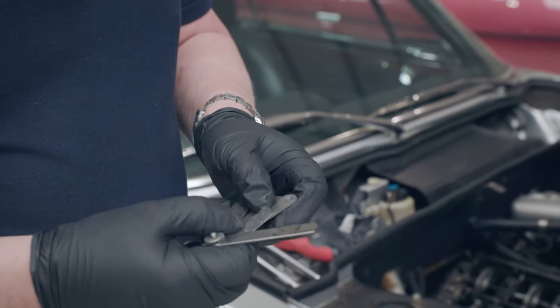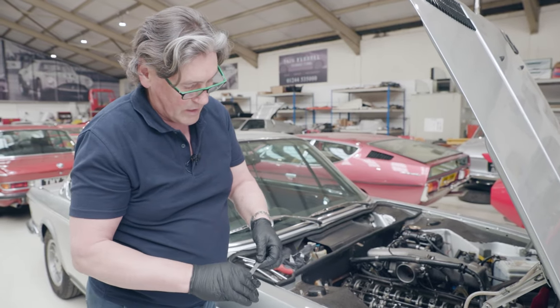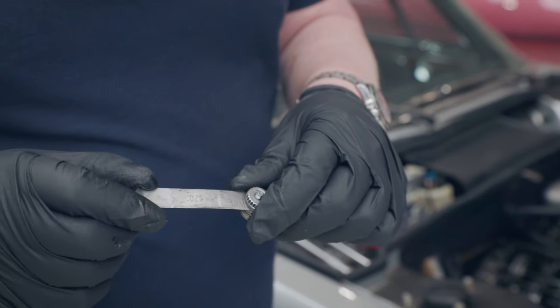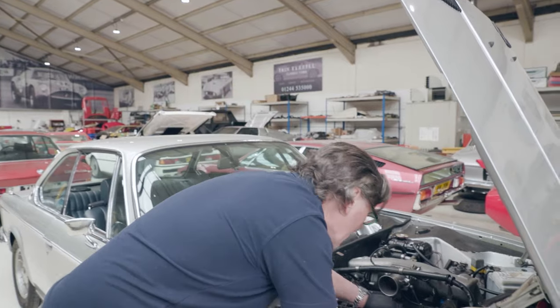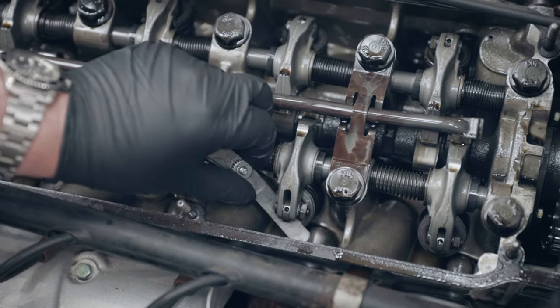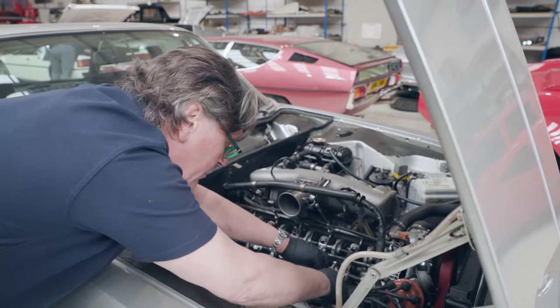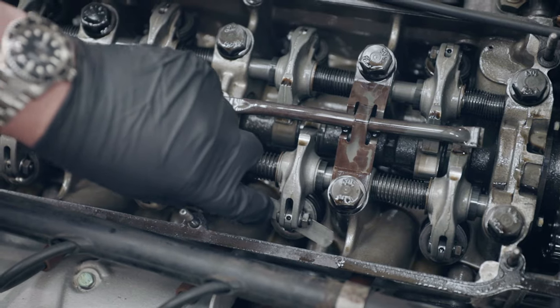is dig out my trusty feeler gauges, which I've had for a very long time. And the tappet clearances on this, the valve clearances, are 0.25 millimeters or 10 thousandths of an inch. So that needs to go between the rocker and the cam. And that is too loose. Actually, I can move that around. So we put that in there.